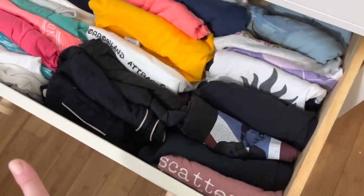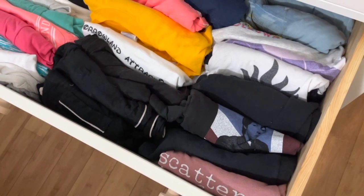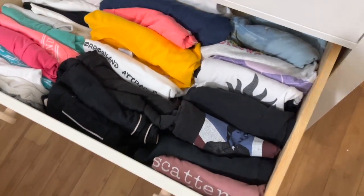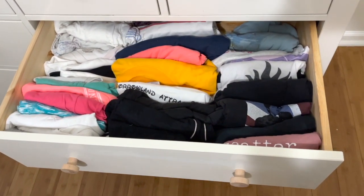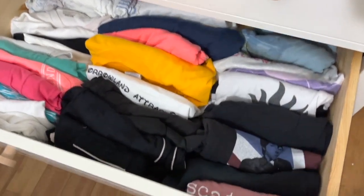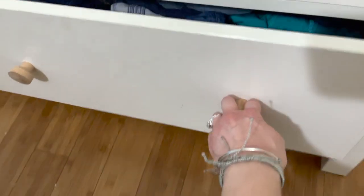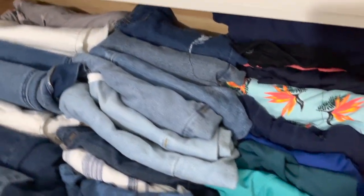A lot of these have sentimental value, so I keep them over and over again, until they don't pass the next round. But for now, this is what I'm left with. It's definitely much better than it used to be though. So I think I am pretty satisfied with that. And then the last drawer is all my jeans and shorts and pants. That's what this looks like.